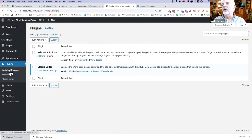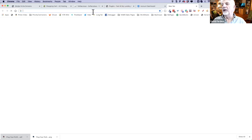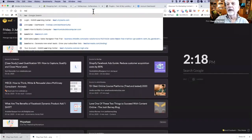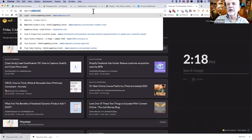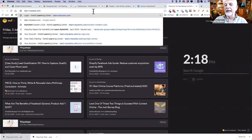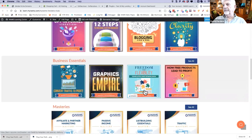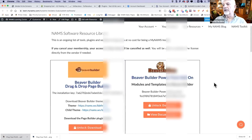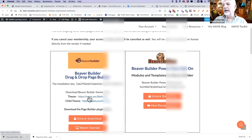Okay, so we're gonna install Beaver Builder, and if you're an Insiders Club member, you can get this as well. But if you're not, you can use whatever builder you want to use to create this landing page. Here's the software, custom software. Click on that. Here's the Beaver Builder. I'm going to download the Beaver Builder theme.